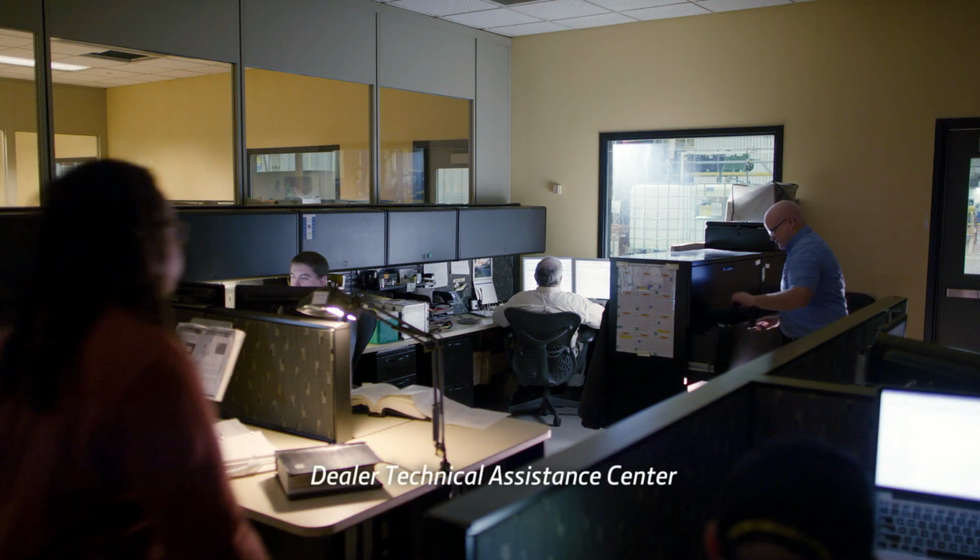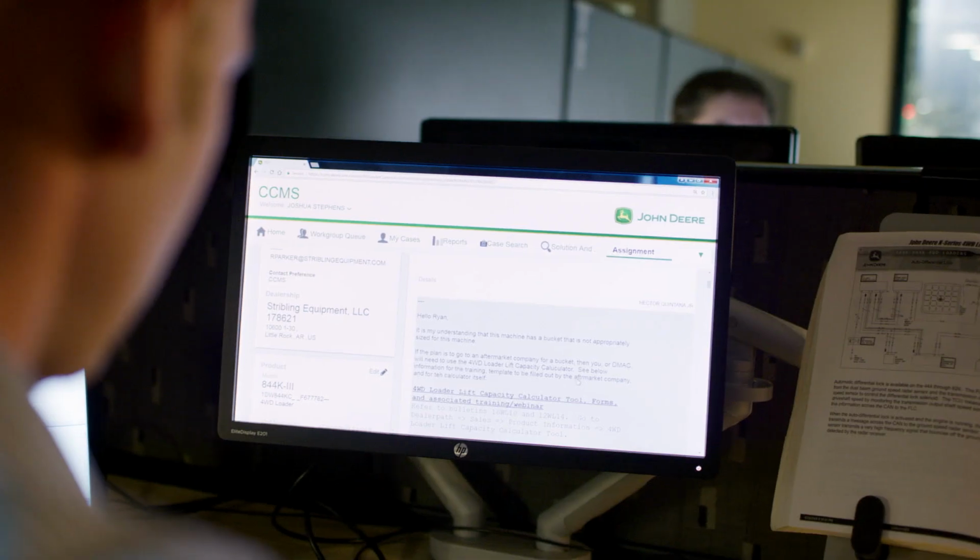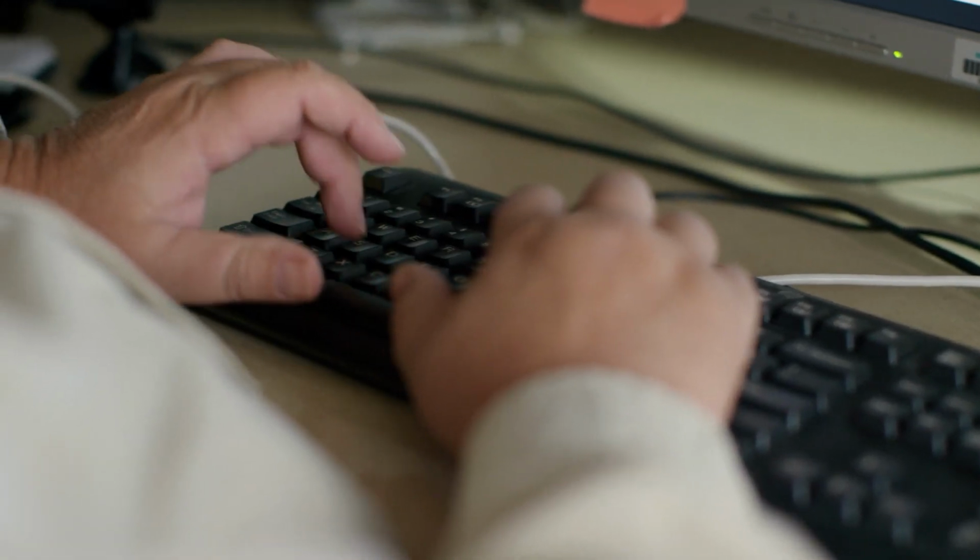Complementing the product assembly lines here in Davenport is our Dealer Technical Assistance Center, a resource that dealers can consult on repair issues from the field. Our DTAC group, our Dealer Technical Assistance Center, sits right here in the factory, so if there's something major, a big problem that hits the field, we do get to hear about it right away.